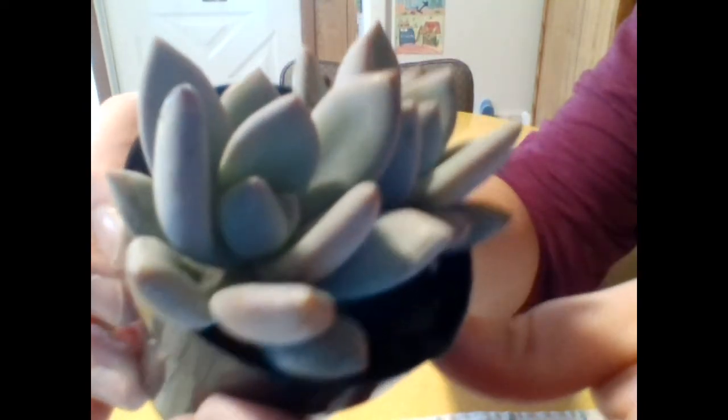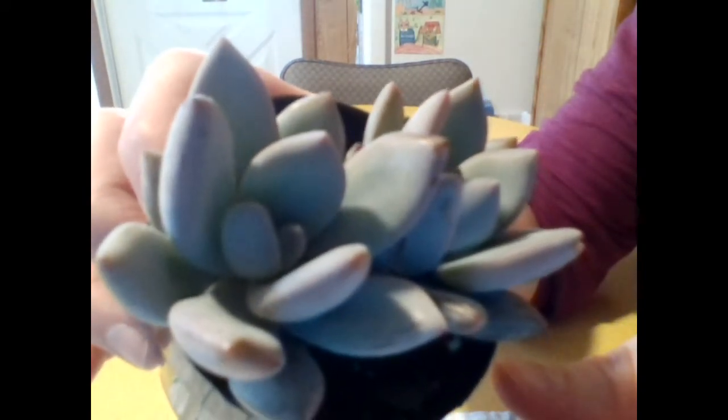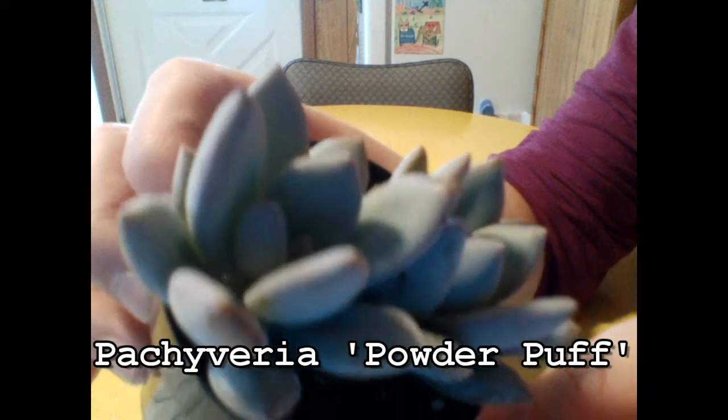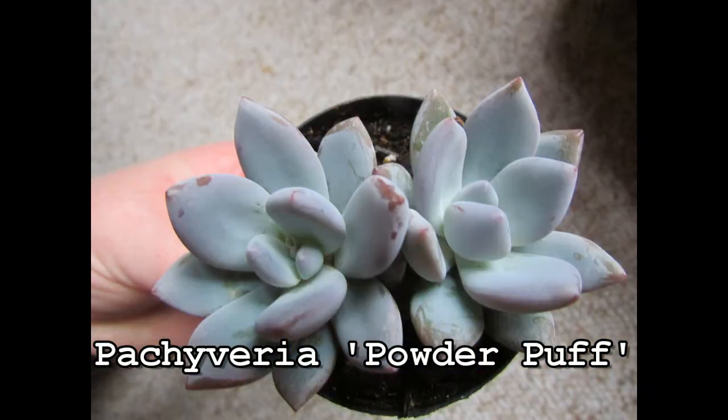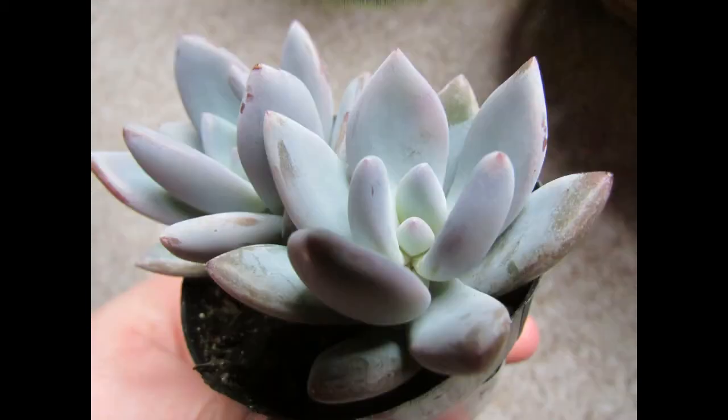I even changed the light to take pictures and just cannot really do it justice. It's so beautiful. This is Pachyveria powder puff, and I have lots of Pachyverias in my succulent collection, but I don't have any that have this purple-pinkish cast to them. The plant itself is a little bit more gray-blue normally, but when you give them more sun, brighter light, I guess I should say, they will have almost a lilac color to them, and so beautiful. Can't wait to use this one in an arrangement.